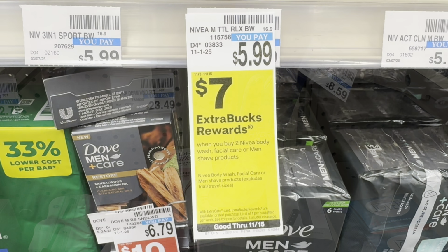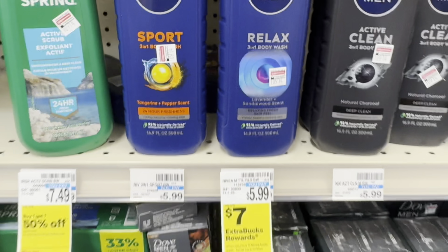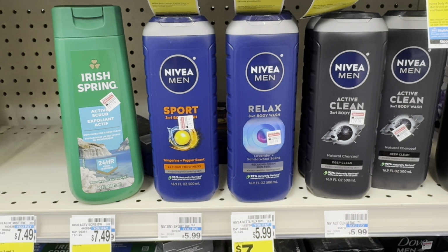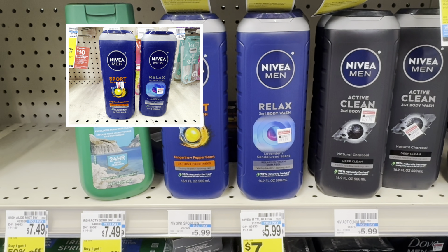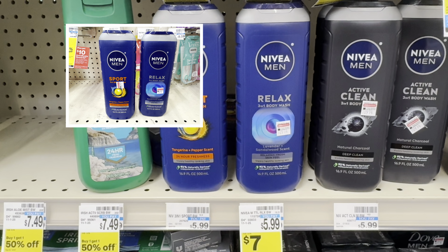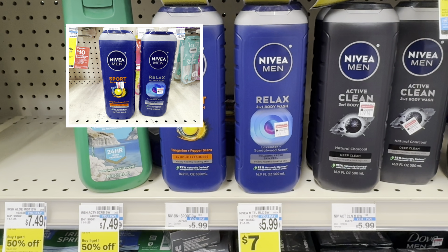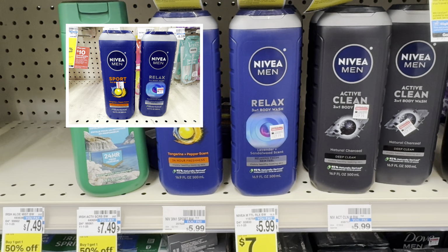The next deal I have is buy 2 get 7 back on Nivea body wash, facial care or shave products, and I have 3 options for this deal. The first option is to pick up 2 Nivea men body wash priced at $5.99 each. The 2 will total $11.98. Pay the $11.98 and get 7 back, making them $4.98 or $2.49 each.